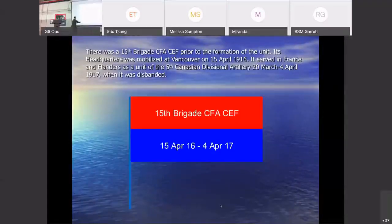Now, this type of flag, with a triangle, indicates a headquarters. So there was the 15th Brigade Canadian Field Artillery, Canadian Expeditionary Force, prior to the formation of this unit. Its headquarters was mobilized at Vancouver on 15 April 1916. That's just the headquarters. They had the gunners here, they were training. It went on with the 15th Field Artillery Regiment in France and Flanders, as a unit of the 5th Canadian Division Artillery from 20 March to 4 April 1917. On 4 April 1917, it was disbanded. So we start to see 15th Field prior to the unit being formed.